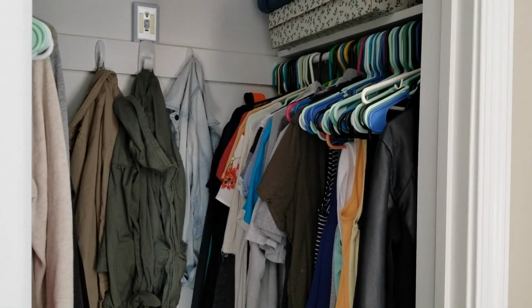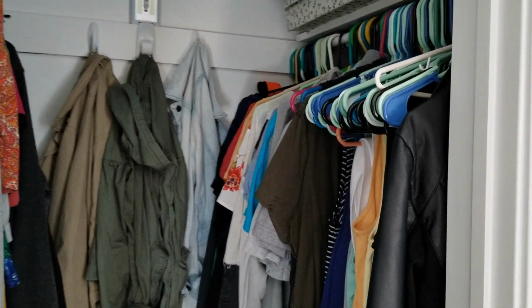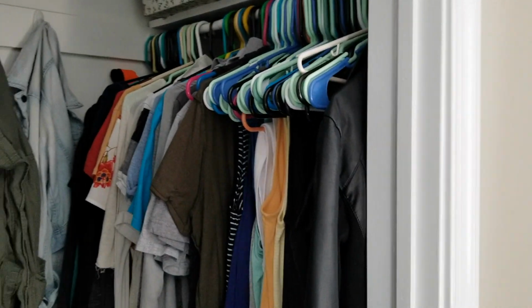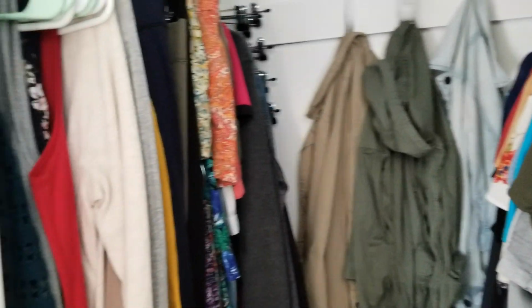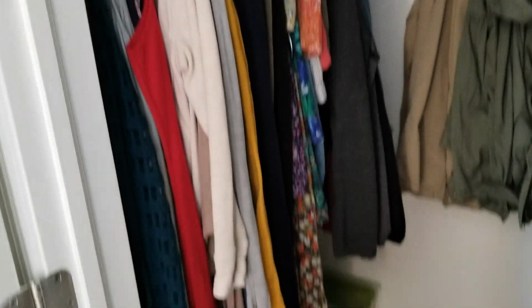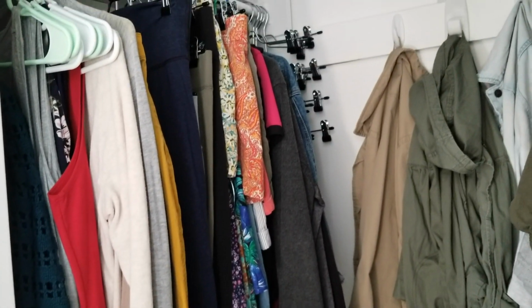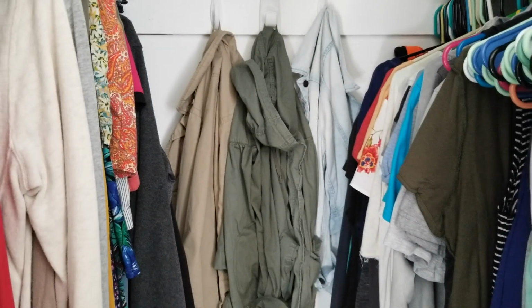So like I said, it doesn't really look like it's too bad. I have most of the short hanging stuff over here, like tank tops, t-shirts, long sleeve shirts. And on this side, I have dresses, cardigans, skirts, pants, and a couple jackets. And I also hang jackets here.